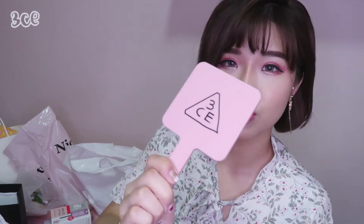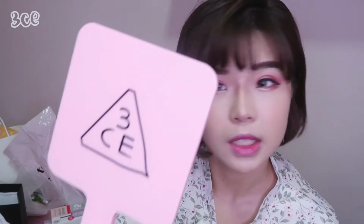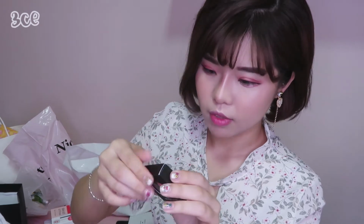But this was so cute, and I couldn't resist it. It's this light pink hand mirror that says 3CE on it, and it's basically just a mirror. And the only eyeshadow I bought the whole trip is this really hot pink shade. And if you know me, I love reddish warm tone eye looks, like what I'm wearing today.